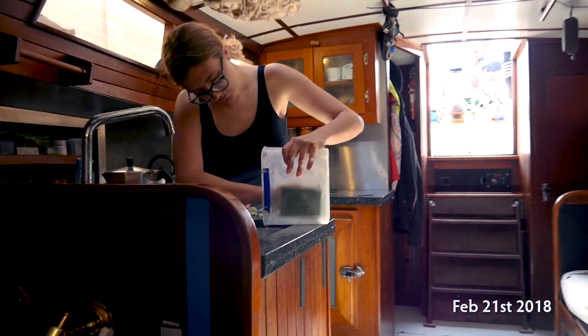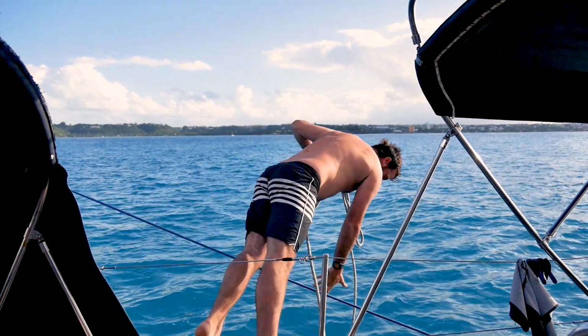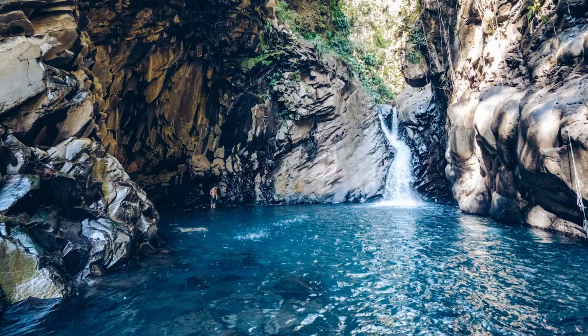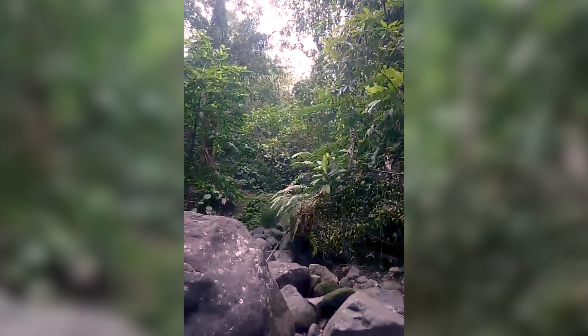We spent an entire month on the island. We were accompanied by Alex's friend and exquisite chef, Phil. We got to go on some amazing hikes, see waterfalls. We even went to a hot spring. Because Guadeloupe is a French island, we got to have amazing food.